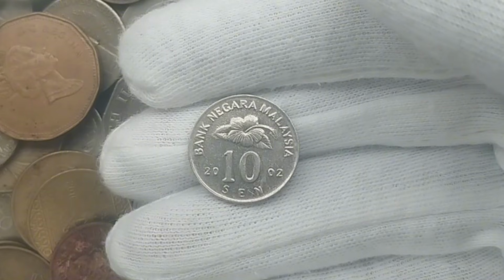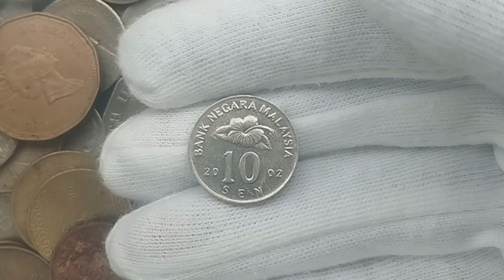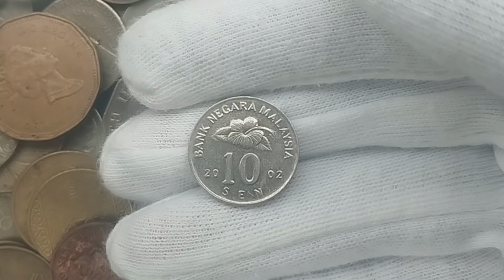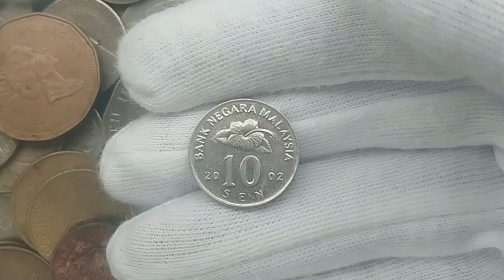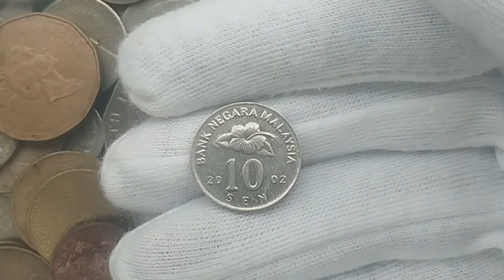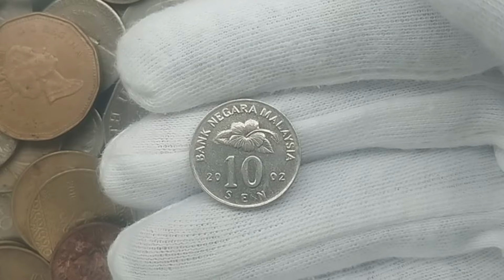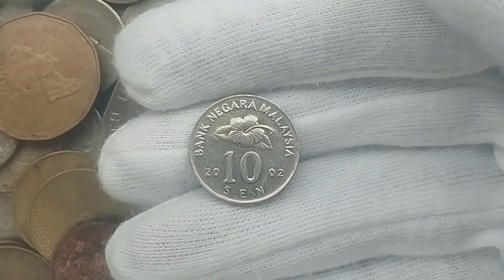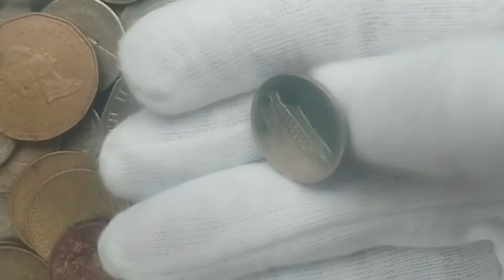Today we are going to uncover the amazing secrets of the Malaysian 10 sen coin from 2002. At first glance, you might see it as a small silver piece that once lived inside millions of pockets. But when you look deeper, it becomes something far more valuable. This coin is not just about money, it's about culture, heritage, and national pride.